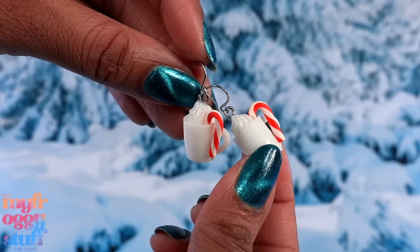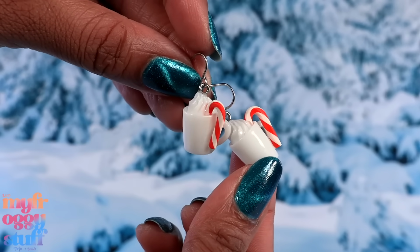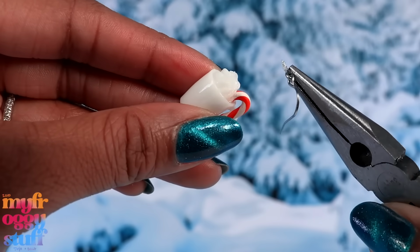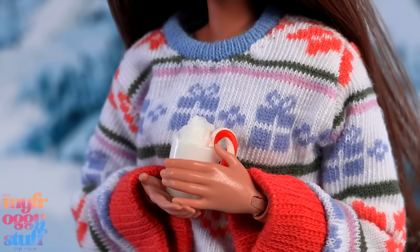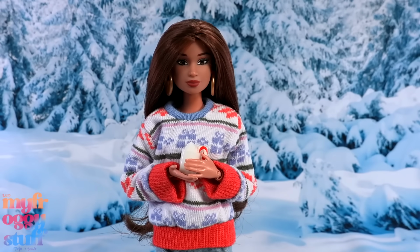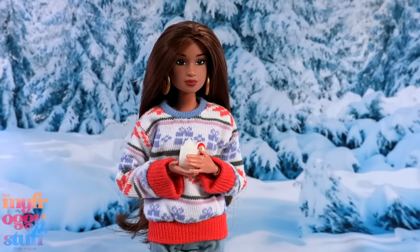It was $8.99, making them $4.50 each? Unfortunately, I broke the top a little trying to remove the hardware. Here it is with a doll. It's a decent size. It might look really cute next to a book or a fireplace.